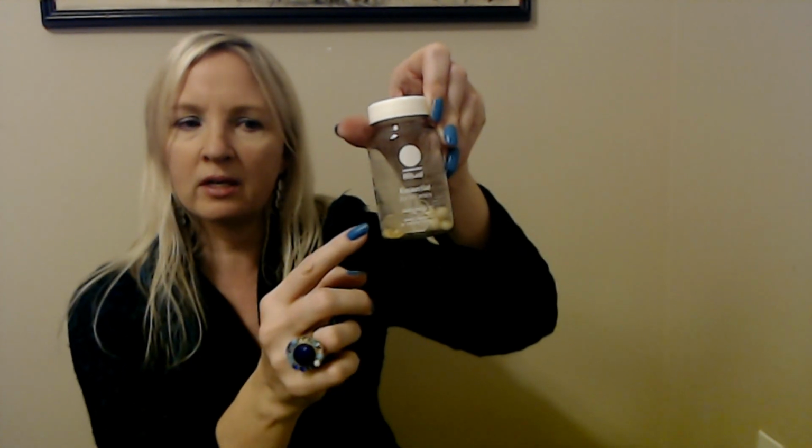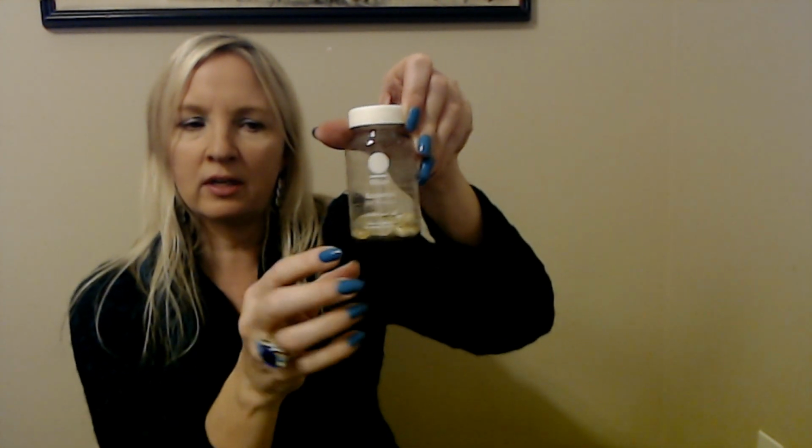And you'll see that little stick in there. That's a mint infused stick. You open it, all you smell is mint. But the capsules themselves, they kind of have a smell to them. They smell like fish oil, but there's no fish oil in here. It's weird. But they all smell like that.